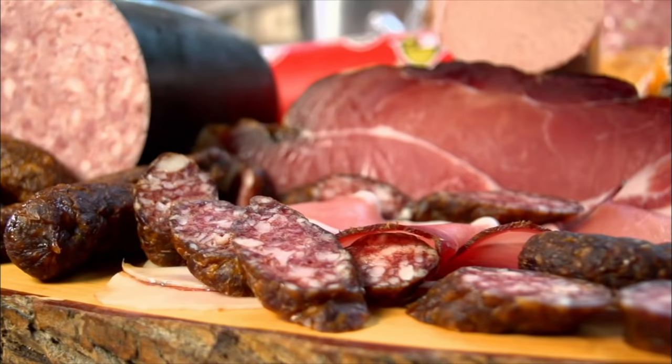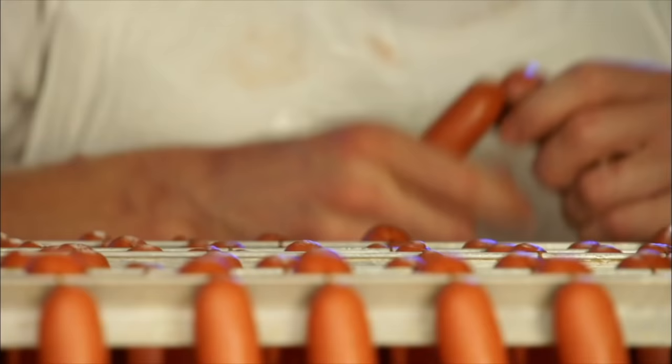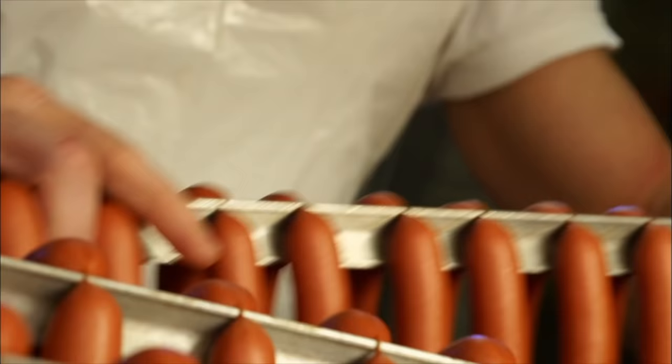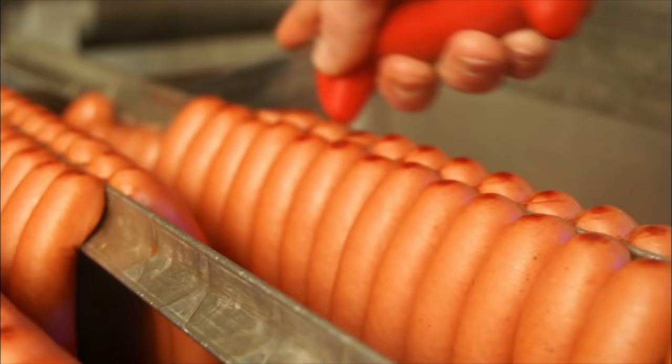You feel you've created something. It's the right size, the right color, and perfectly seasoned. It's not just a product, it's a source of pride. Color and flavor are now just right. So it's time for a bath. 10 to 12 minutes in hot, not boiling water. The temperature is kept at exactly 72 degrees Celsius.